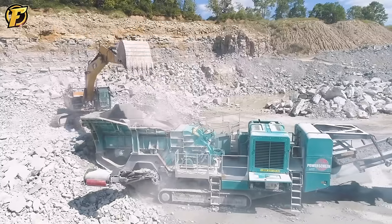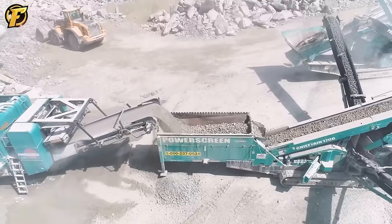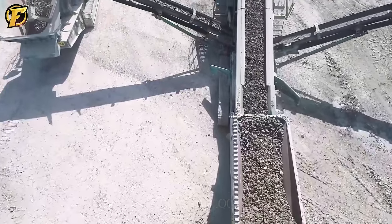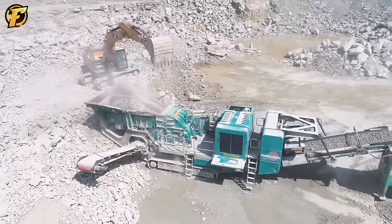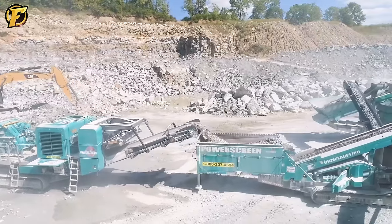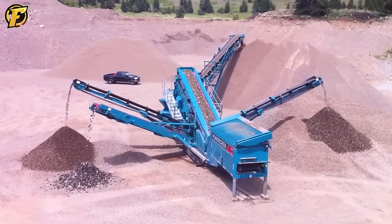The PowerScreen TrackPactor 480, Chieftain 1700 and 1000 SR Cone Crusher are a powerful combination to enhance the limestone mining process. TrackPactor 480, mobile crushing equipment, Chieftain 1700, a multi-purpose screening machine, and the 1000SR cone crusher for fine grinding work come together to make the production of limestone products more efficient and reliable than ever before. When working in unison, they create an efficient stone mining process, resulting in high-quality limestone products.